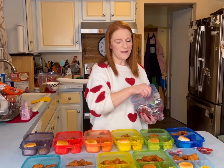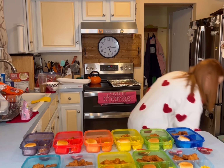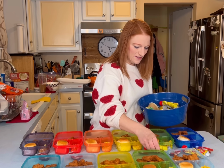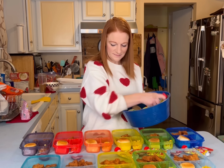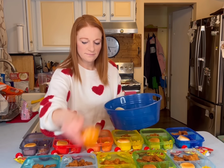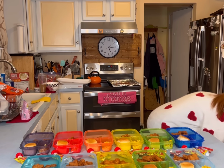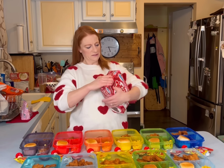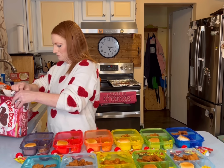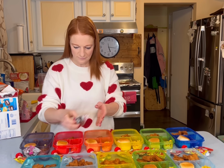Also, I don't know if you know this, but Jason absolutely hates ketchup, like, with a passion. No ketchup for Jason. And then they'll have their applesauces here. Valentine's ding dong treat today. Just go like that.